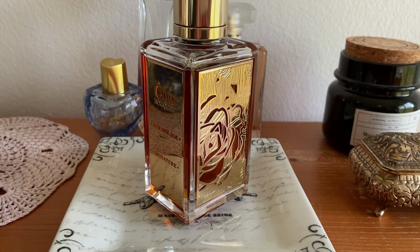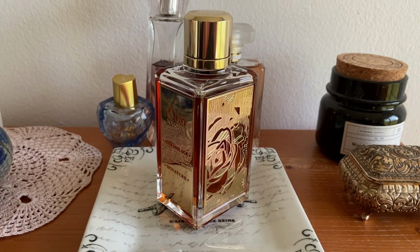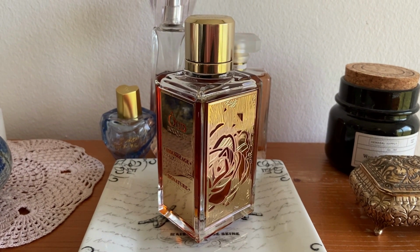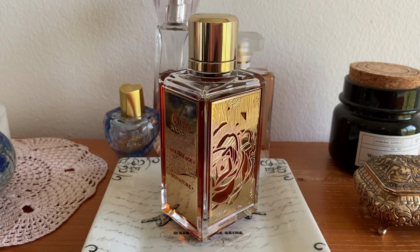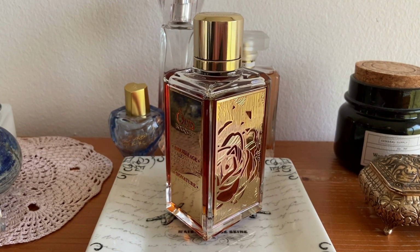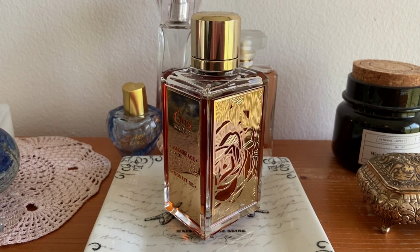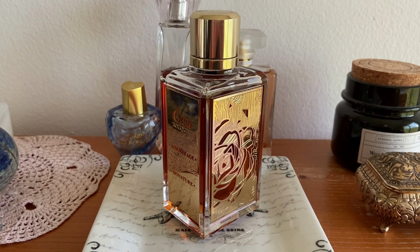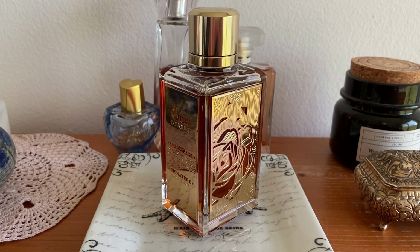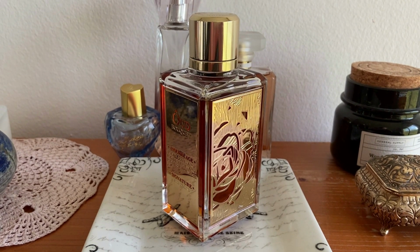If you do more than 5 sprays, it might be too much. And this is coming from me. I'm someone who does 15, 20 plus sprays. So if I say don't overspray it, I mean it. So the longevity and the sillage are incredible. Another thing I have to mention is the nose behind this perfume, who is Fabrice Pellegrin. And I think he also created some other amazing creations.